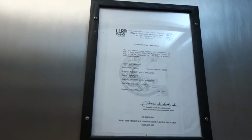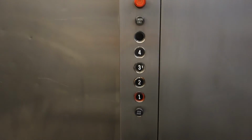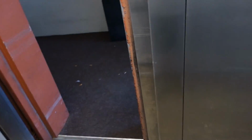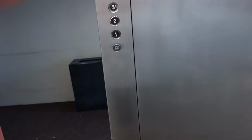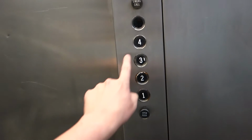That's your certificate. This used to be the Odyssey Motel. And the fixtures are too high to be ADA compliant, and I think the cab might be just a tad too small. And that is one lovely sounding door. And we will, all right, three, two, one.